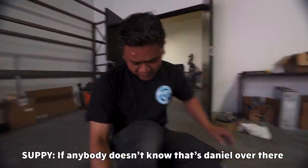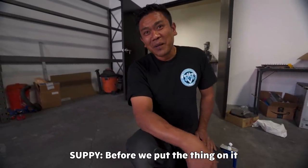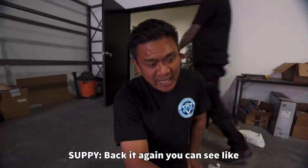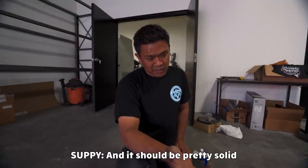Daniel screwed up, right? Oh, if anybody doesn't know, that's Daniel over there. That's weird. They both screwed up. Damn! We forgot to wax it before we put the thing on it, so all the tape is stuck. So we're trying to peel off the tape and then back it again. You can see it's flimsy, right? So if you back it one more time, it should be pretty solid.